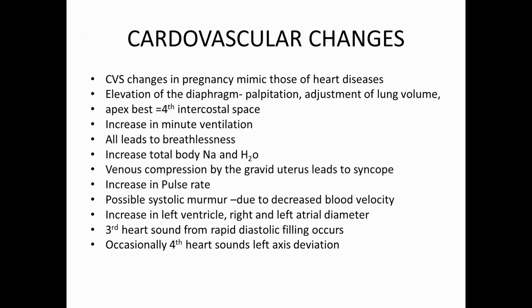We have talked about the dietary and some basic mineral requirement. Now let's come to our systems. The cardiovascular system is a major system that undergoes changes in pregnancy. Virtually all systems do, but the effect of pregnancy on the cardiovascular system is very enormous. And the cardiovascular changes in pregnancy mimic those of heart disease, because if you see a pregnant woman and pick up some systolic murmur, or some loud first and second heart sounds, or some diastolic murmur, you think there is something abnormal. No, there are some cardiovascular changes in pregnancy that are normal.